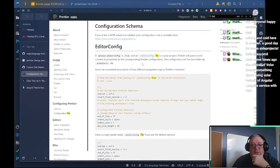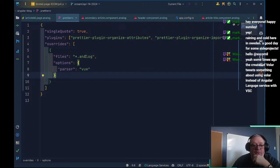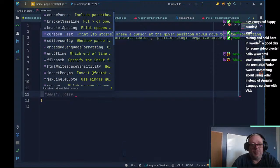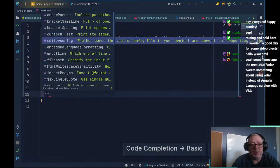Editor config, and I do like to use editor config along with prettier, because then your editor and everything else understands it. We do have files, options, and parser. Is there a notion of file? Your options we have here: cursor offset, editor config. It is using the editor config. I think that one defaults to true.